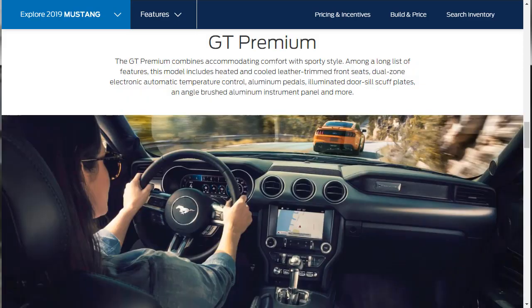So let's get started. So here's what we're going to do. Because there are many models and trim levels of Mustang, some things that they talk about will not pertain to our GT. So we're only going to look at information that pertains to the GT, GT Premium, things like that.